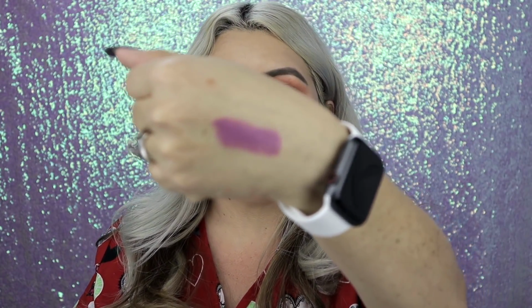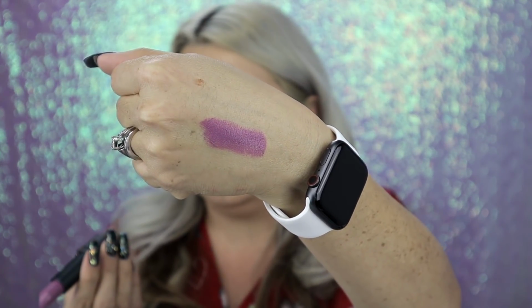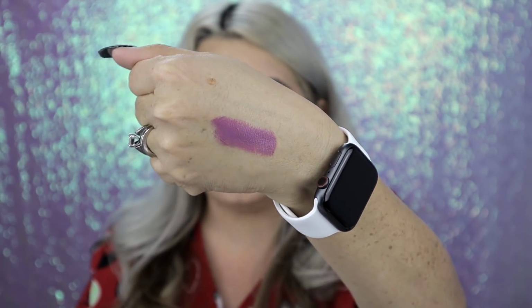Ooh, nice and creamy. So there it is. The shade name is Spritzer. Okay, so this one retails for... Bite Beauty retails for $26.